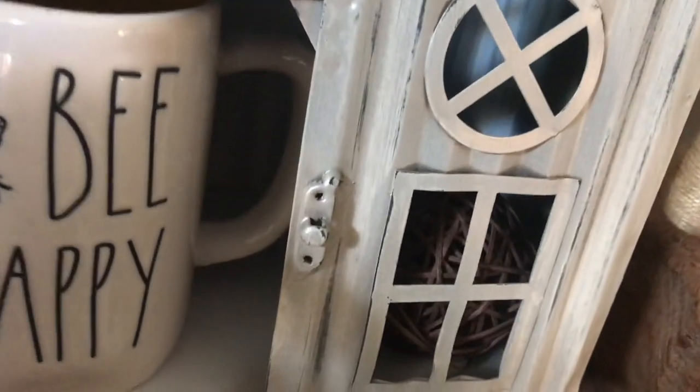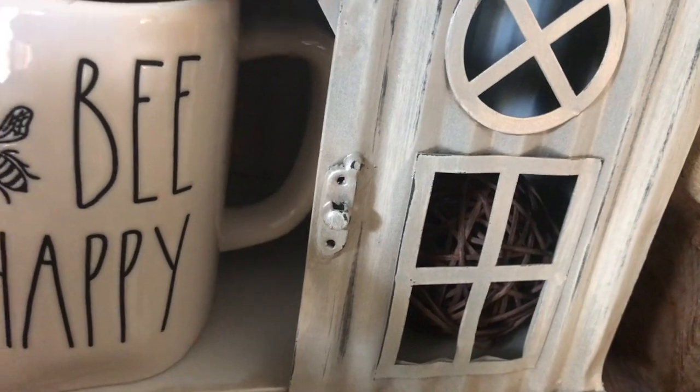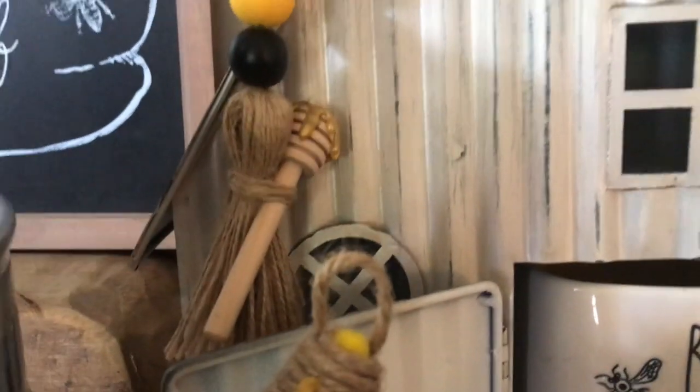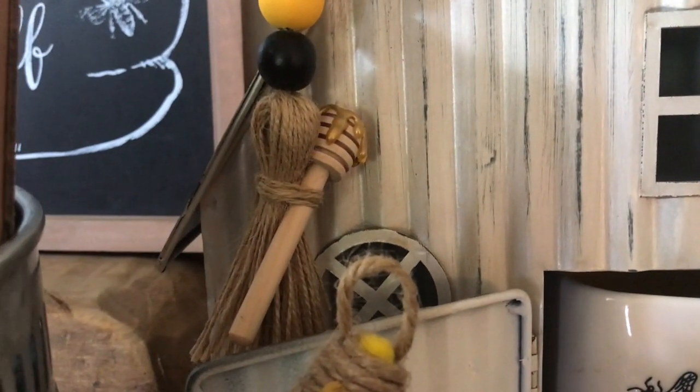And then I don't know if you can see, but I have a grapevine little ball tucked in the window. I have some more garland going around it. This has a little honeycomb thing on the end. I don't know if that's what it's called, but. And then this, I can't touch it or it'll fall. And then on this side, it has a beehive.